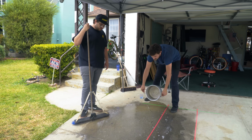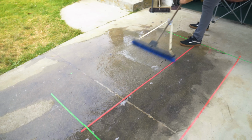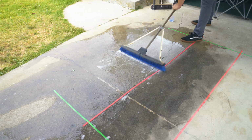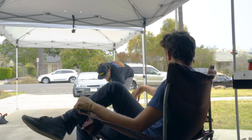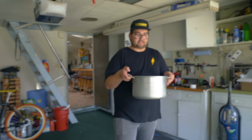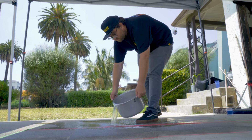Oh, buddy. You're making a believer out of me, buddy. Yeah, I know. Keep scrubbing. Yeah. Seems to be working fantastically. However, it does seem to be taking a lot of elbow grease. He's working pretty hard, whereas I haven't had to do anything. All right, this is it, the last pour. This is make it or break it time.